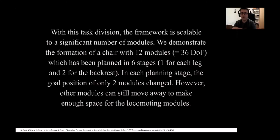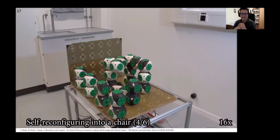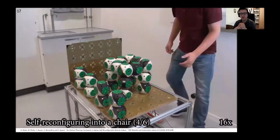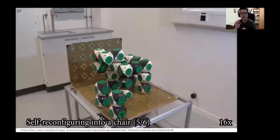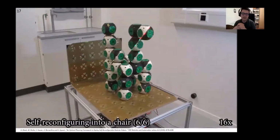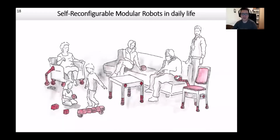Now I will show you one of the most impressive demonstrations that we did so far, forming a chair using 12 modules. The system has a total of 36 degrees of freedom. It is planned in 6 individual steps. In each step, 2 modules, starting from their initial locations, go to the final goal state. During the planning, other modules can move to make up space such that the 2 active ones can reach the goal state. As you can see here, we are once in a while helping, especially in metamodule cases, but it can successfully form a chair, a complex structure.